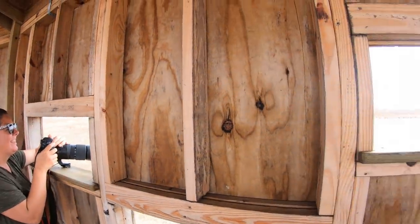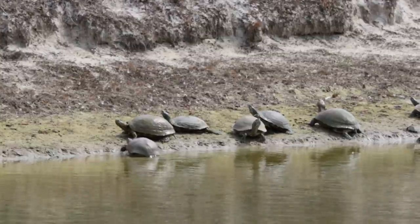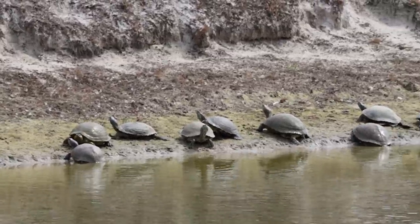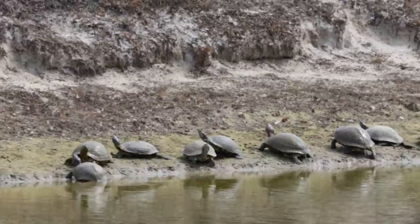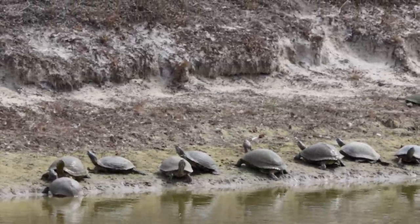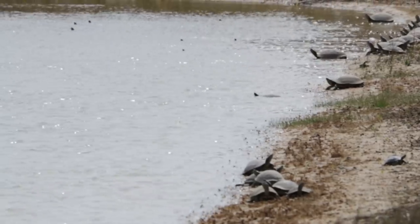So as you can see, they got little windows cut in here, and there's the pond. And what you can't probably see in the GoPro is the other side is completely packed with turtles. So is this side over here. Oh, cool. That's pretty cool. Homemade blind just for kicking back. You can sit in the chairs and the bench here and just watch the ducks and the wildlife. And you also get a block from the wind.